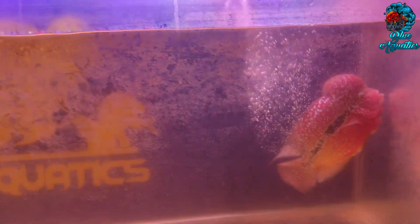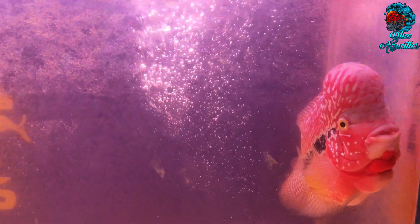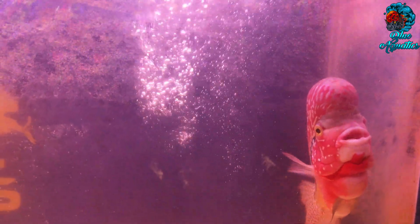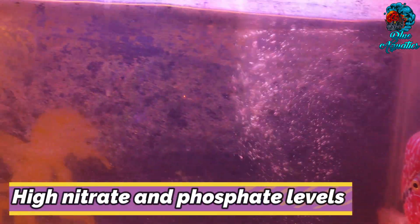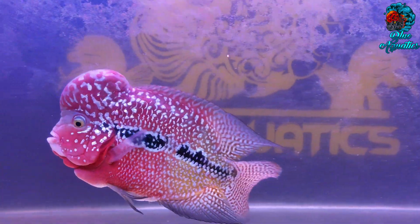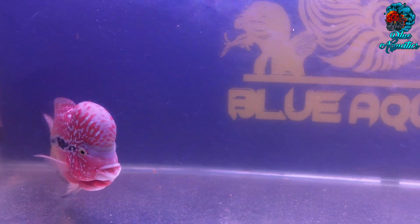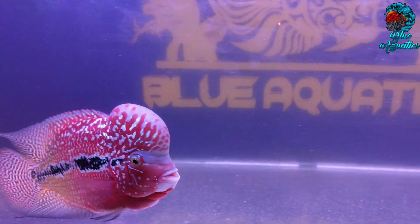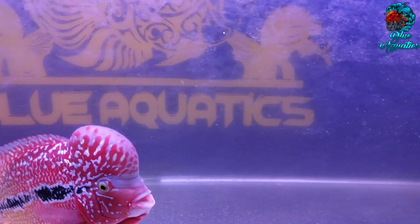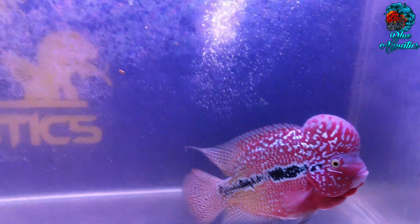Now, shedding light on the cause, there is less information available about what causes an outbreak of blue-green algae. High nitrate and phosphate levels in water are believed to be the possible causes. Now let's discuss the cure. You can try to remove it manually. Additionally, regular water changes and increased water agitation will help prevent blue-green algae.